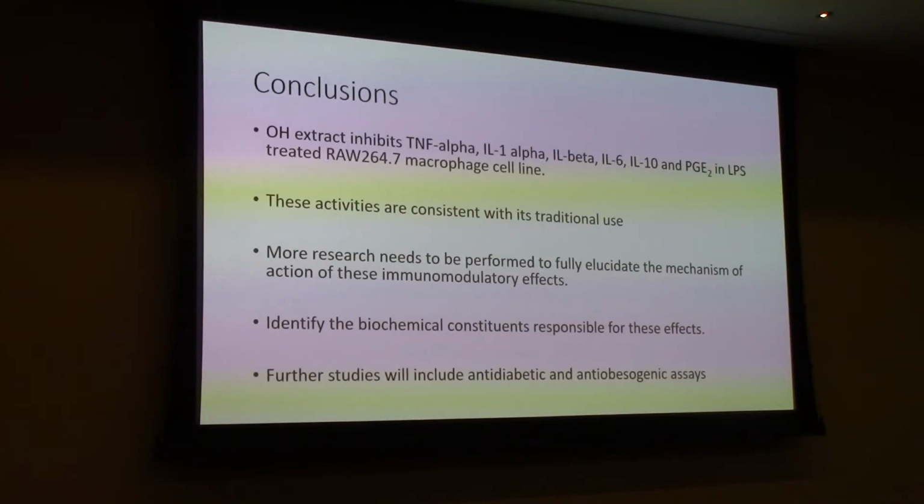Okay, so the conclusion is that Oplopanax horridus extract inhibits TNF-alpha, IL-1 alpha and beta, IL-6, IL-10, and PGE2 in an LPS-treated RAW264.7 macrophage cell line, which is a model that is consistently used to test medicinal plants and their effects on the immune system. So a lot of drugs that eventually get studied start here in this model.